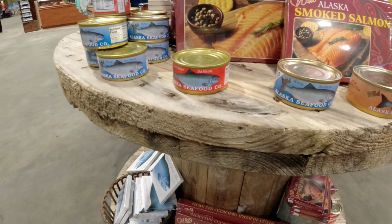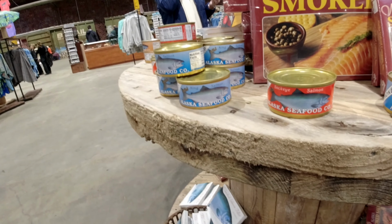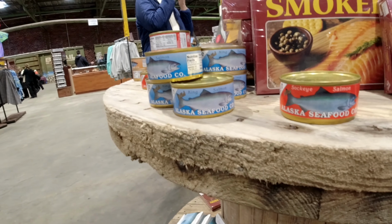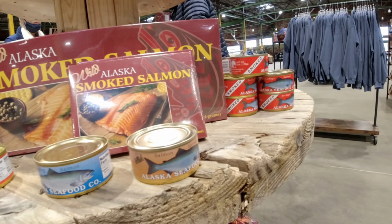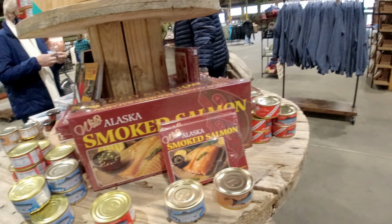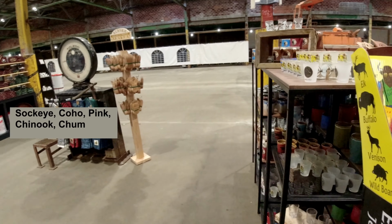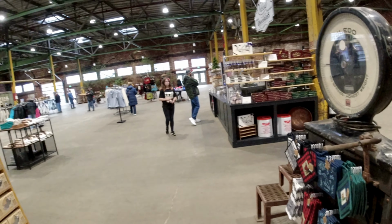Hey, you can't come to Ketchikan without finding out something about salmon and all the different kinds. I understand there are 5 kinds. Here we're looking at king, sockeye. I don't know if smoked is a brand or not, but it's a sockeye. All right. Something I'll have to look up. What are the different 5 kinds of salmon that we find here in Alaska? And specifically here in Ketchikan, where it's packaged.